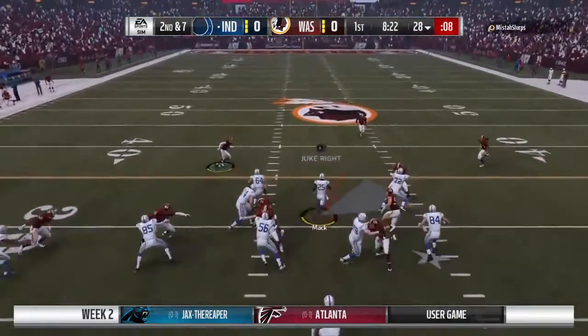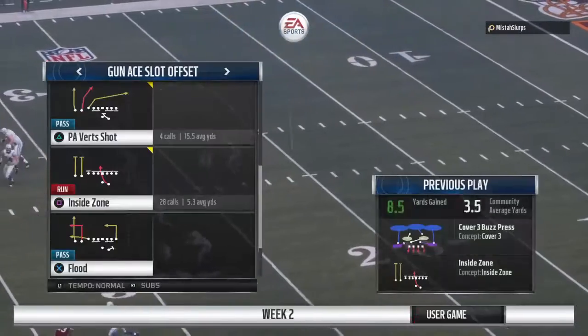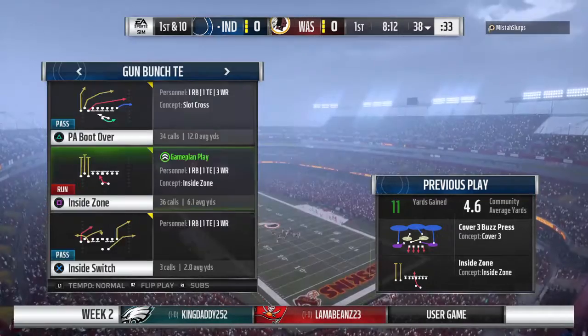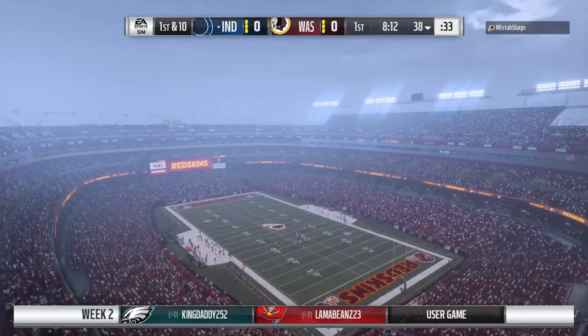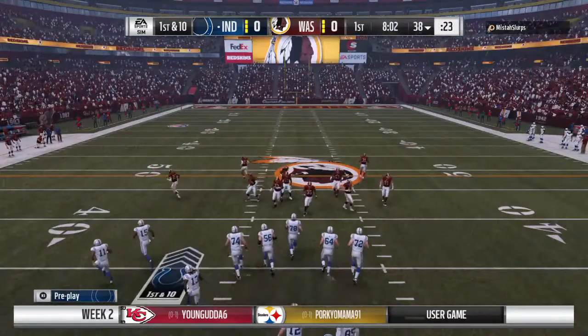They'll run it now out of the gun. And he's taken down but able to slip across the 35. A gain of 11 that time and a Colts first down. And that's a run that'll energize an offensive line. They'll take that one all day long. Fundamental breakdown by the defense. You've got to be able to make plays on the edge. So here's a 1st and 10 at the 38.